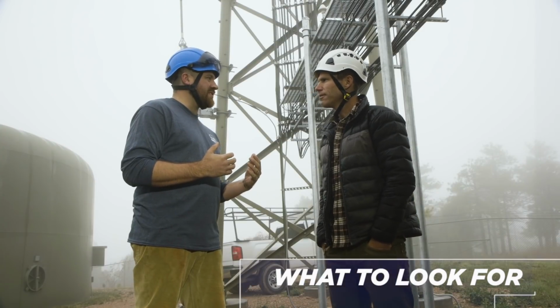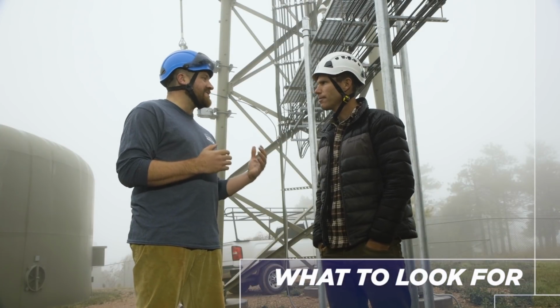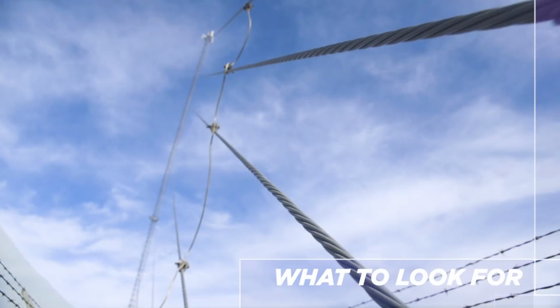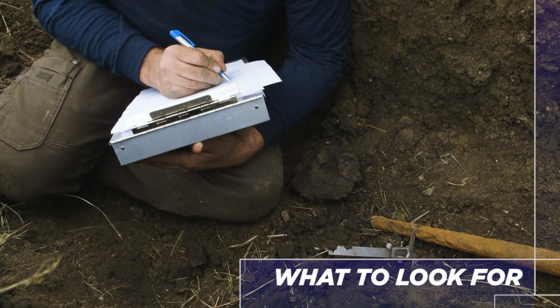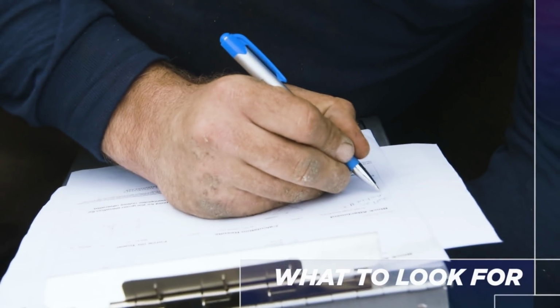So what about the tower itself? What kind of things are you looking for up there? NATE has a lot of tools to help us with this. One of those tools is NATE's Anchor Inspection Guidelines. That specifically talks about going out to the physical anchor and identifying what's below the surface.